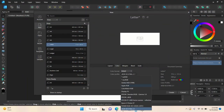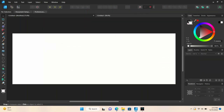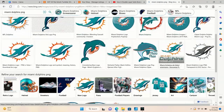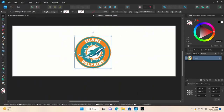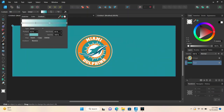So right now, I'm just picking out the sizes that I need. I'm playing around, but for the height, I'm thinking 3.5 by 9 for the width. I'm also going to Google to find dolphin images that I need. And from there, I'm going to pick the colors from the picture, like the color picker.